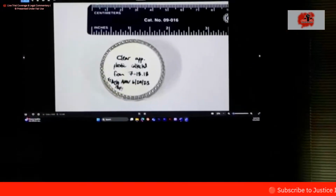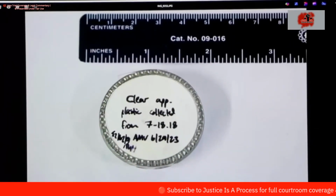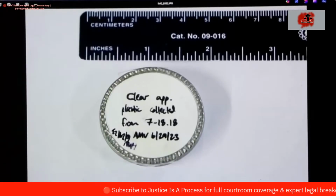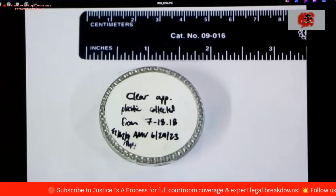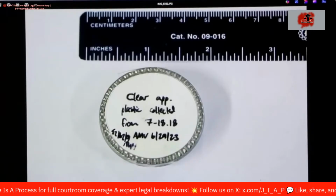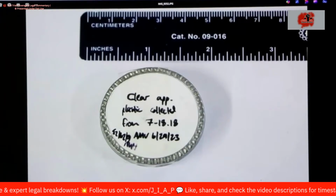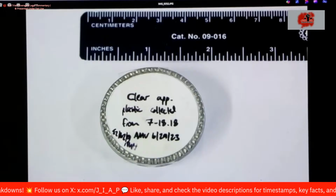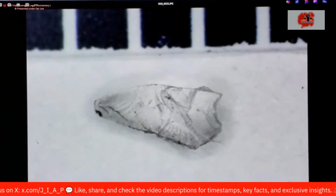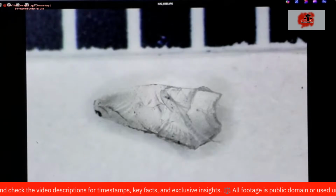Yes. Ms. Gilman, if I could have photograph 9352. And Ms. Hanley, what is depicted in this photograph on the screen? So this is one of the photos that I took of 7-18.18. This is how I received the clear piece of plastic. And is that a tin that it's encased in at the time that you receive it? Yes. Ms. Gilman, if I could have 9355. And what is this, Ms. Hanley? So this is a photo of the clear piece of plastic that was within that tin.